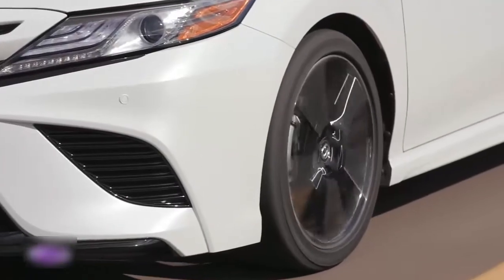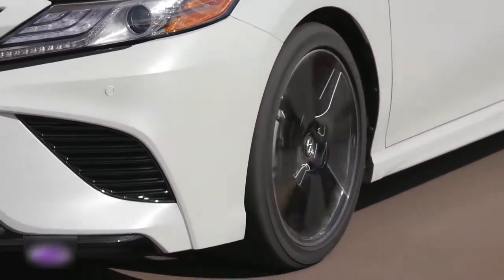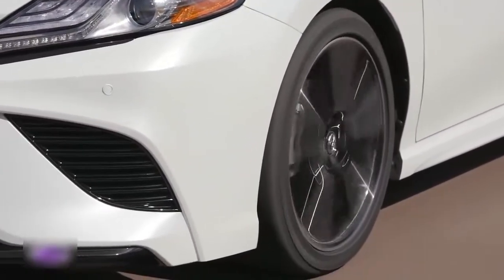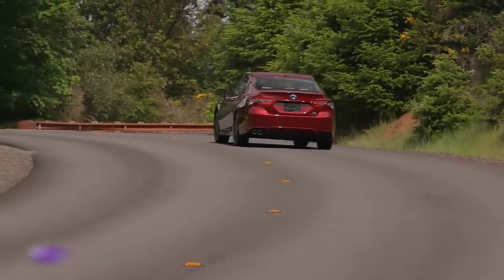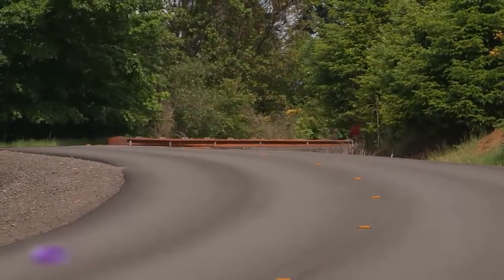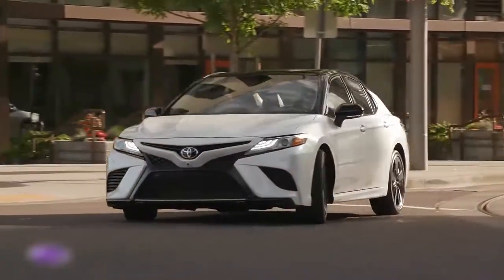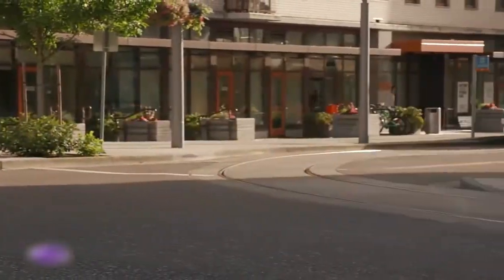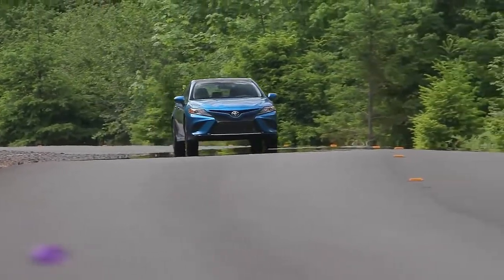Now, the whole suspension has been redone. There's different shock tuning up front from the MacPherson struts, and then in back, the double wishbone suspension is all new. What that means is this is a Camry that drives really well. It hugs the corners more than you would expect for this kind of car. The new Camry has a very, very refined ride.